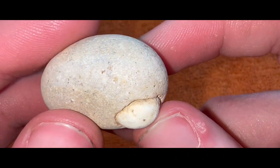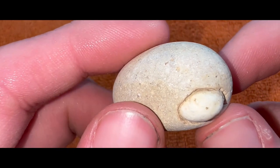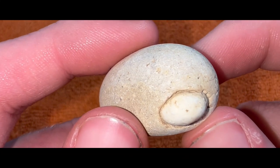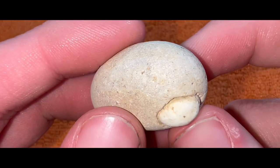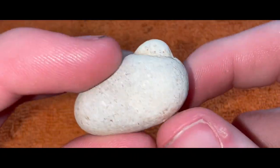But we are a little ways from that, because if I were to do a piece like this, I'd want a finer tool like a Dremel, or some people call it a rotary tool. Either way, this piece looks super neat, and it definitely has some character.